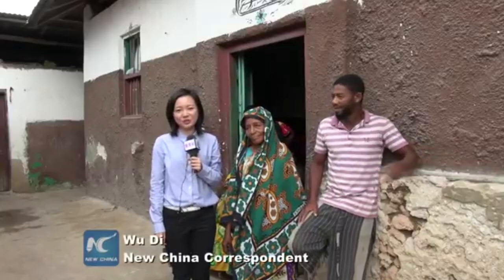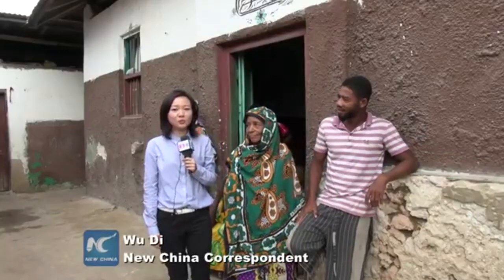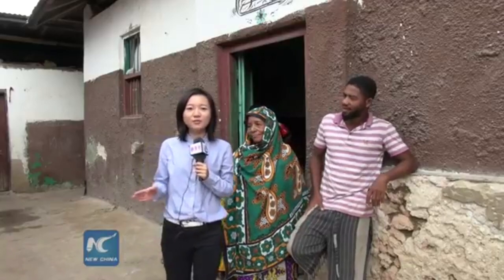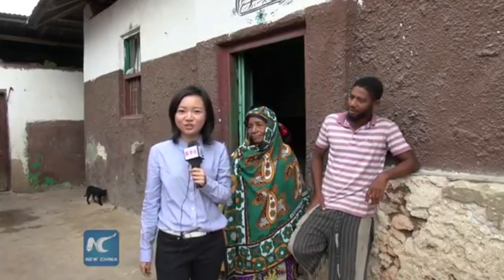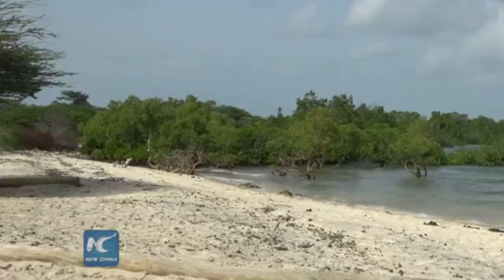This is Siyu village, located in the northeast of Kenya. Legends among local people speak of a story that more than 600 years ago, survivors from a sunken Chinese ship found their way here and married the local beauties. People who live in the house you're seeing behind me were proved to have Chinese genetics.